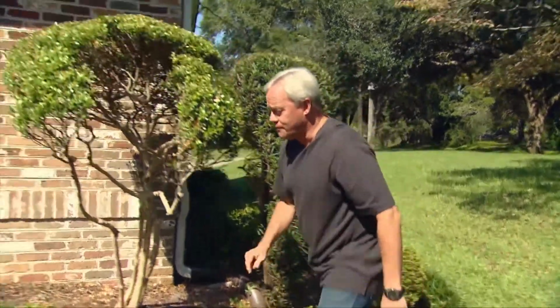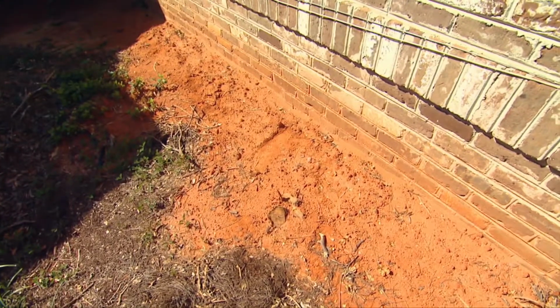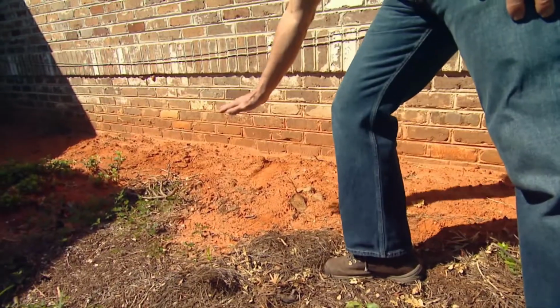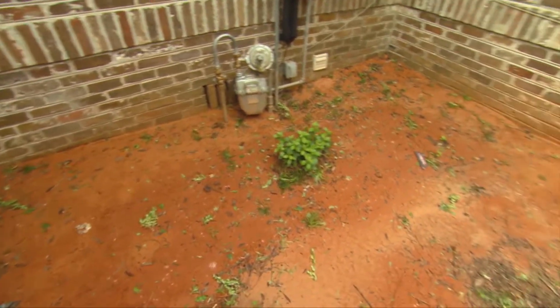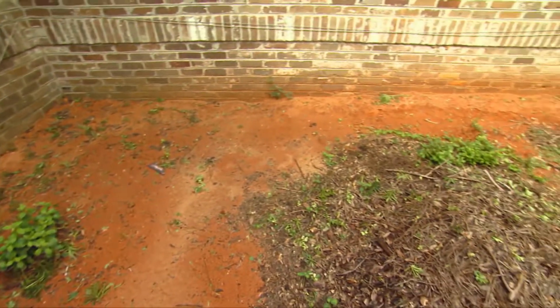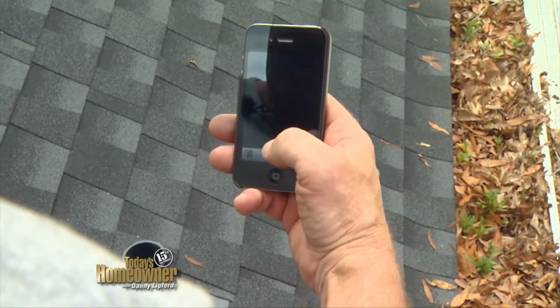Now, another thing that they've done here that's a great idea is they're in the process of adding some fill dirt that will divert that water and keep it from ponding in this area. Once they get their mulch back in place and a few little plants here and there, you'll never know any work has taken place other than no water in the basement. The small jobs we've been helping Melanie wrap up this week at her house should save her some major repairs down the road.